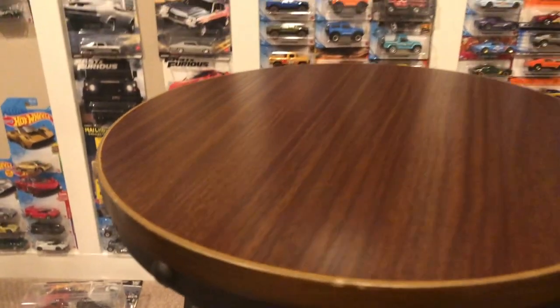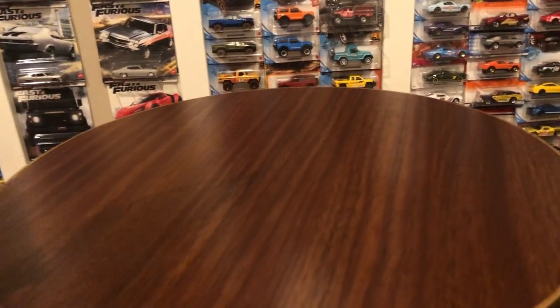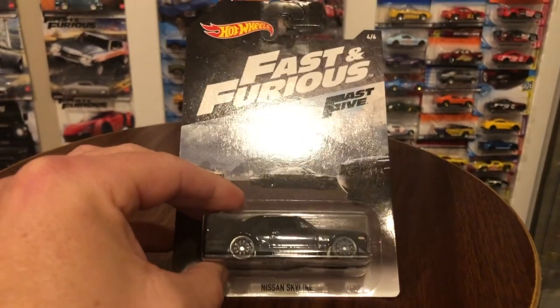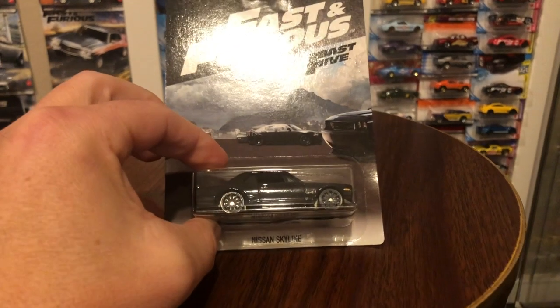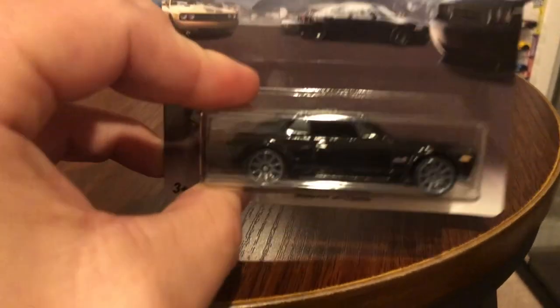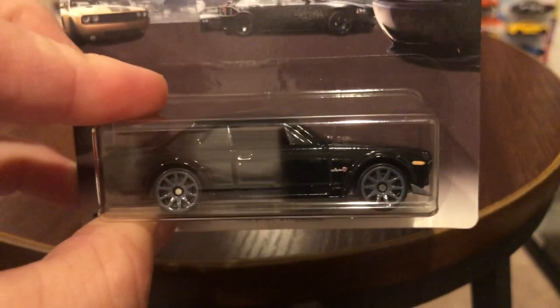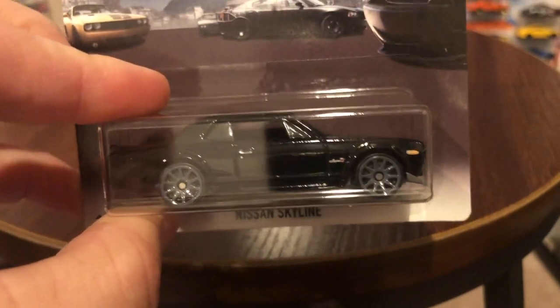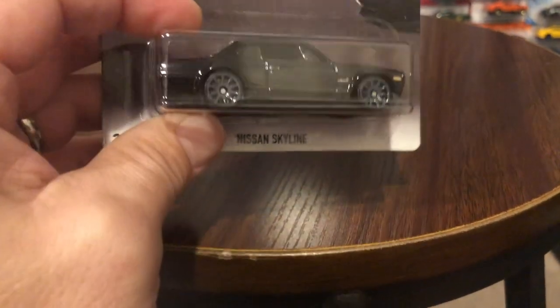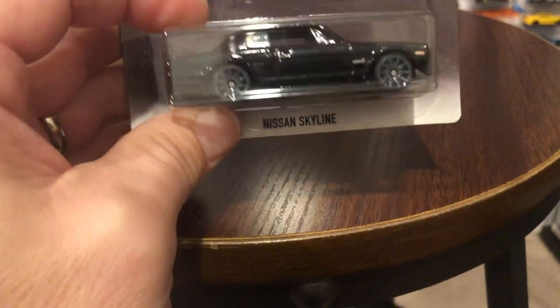All right, another Fast and Furious, but from the main lines, and this is out of Fast 5. This is the all-black Nissan Skyline. I like anything Skyline, anything JDM, but the Skylines, especially this era of Skyline, and I love just everything about this. So detailed. You've got the Skyline badge there, tampos on the back, got the side marker lights on the front. This is just super awesome.